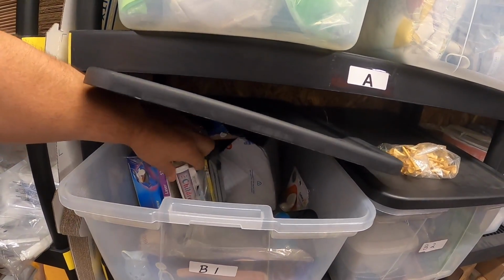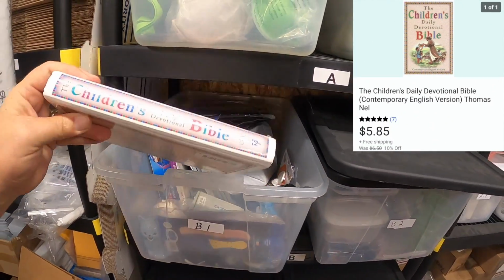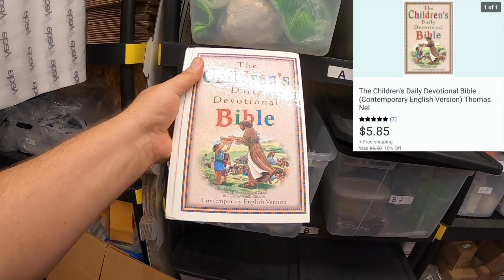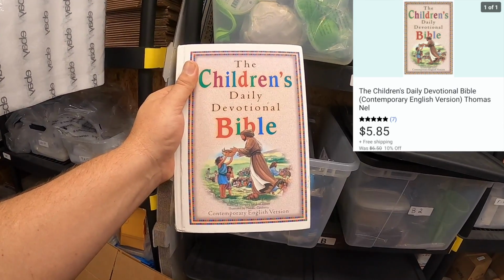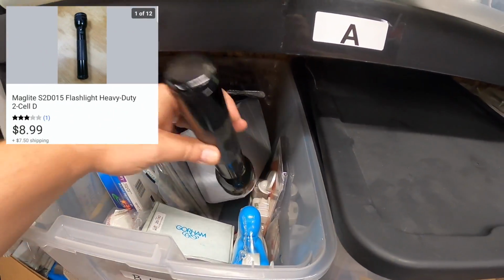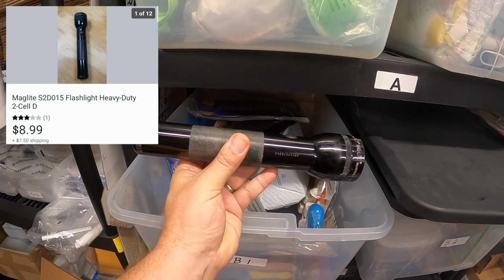Sold this children's Bible back here. Let me get this lid out of there. All right, sold this children's devotional Bible. This sold for $5.85 shipped. It was one of those 10% off sales that I had going on, which you saw in the last video. Also out of this bin, I sold this Maglite flashlight. This sold for $8.99 and the buyer paid the shipping.